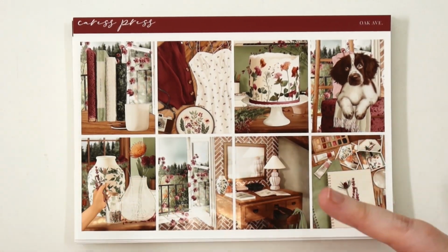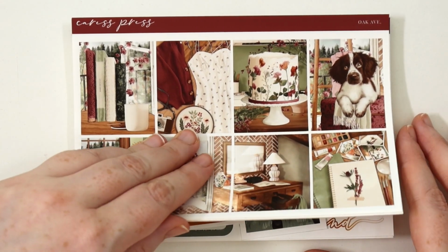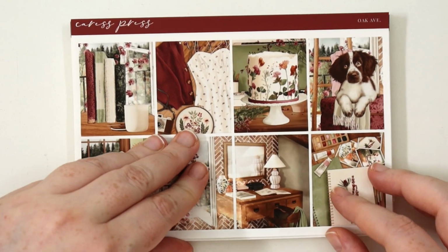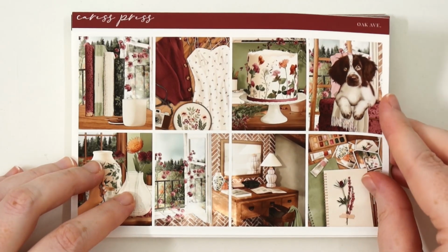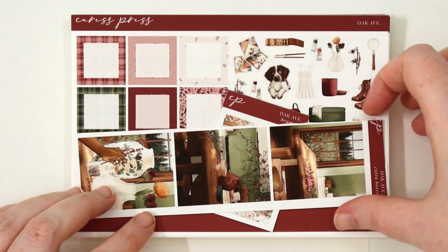Some of these kits with Caress Press, I get the ones that have the check boxes included, so sometimes they might just end up in my other planner and not my main planner, so that's why I kind of buy some of these. But it is very pretty and I do love the colors a lot. Very flowery.